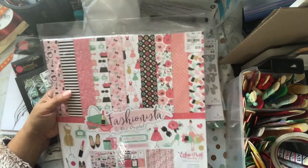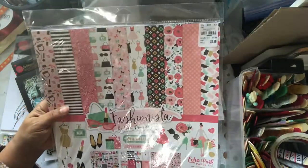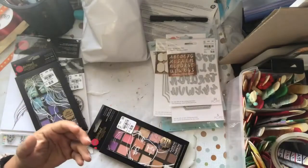I do have the other one. I do have this same one, but I don't care. I got it again. They did my vote, I'll tell you that. But no, it's cute. I like the girly girl stuff.